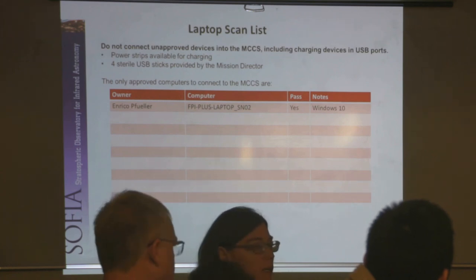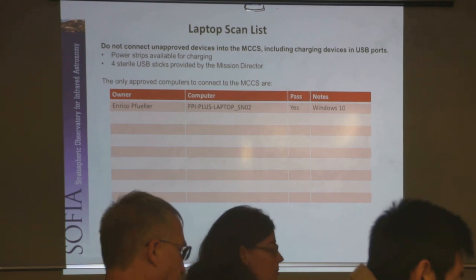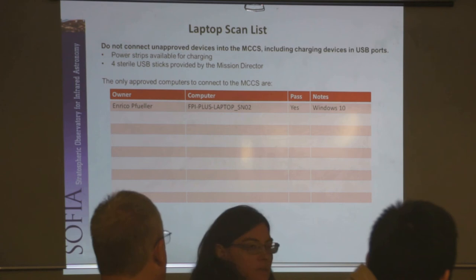Please do not connect any unapproved devices into the MCCS. That includes charging things into the USB ports. I have some USB sticks that are available. Enrico is the one person who can connect his computer to the MCCS. There are power strips available for charging.